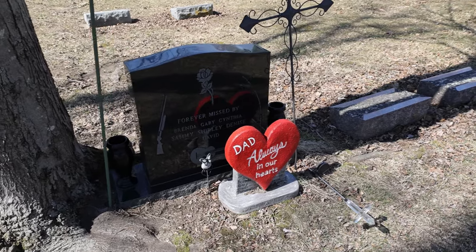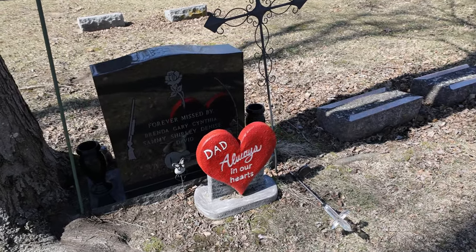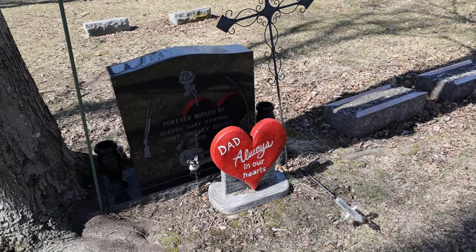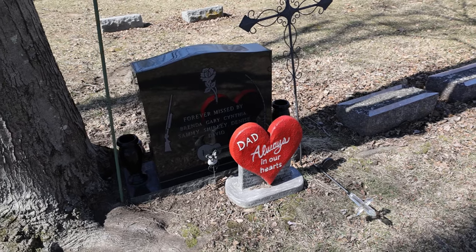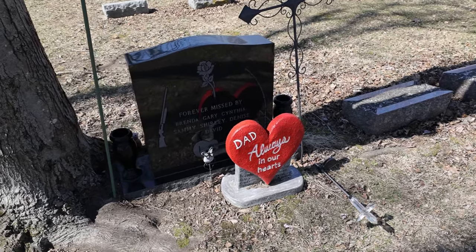It's always interesting when you see bursts of color in the cemetery, especially in the spring and in the winter when it's cold, there's no leaves and no flowers blooming. So you see something like this, man, it really pops.